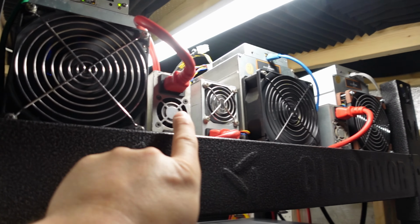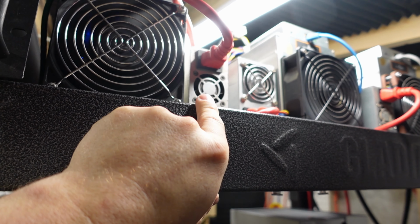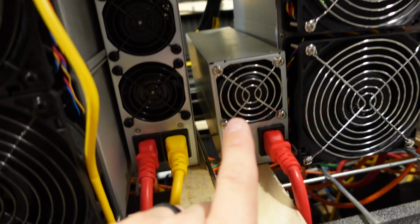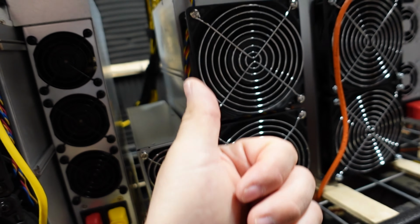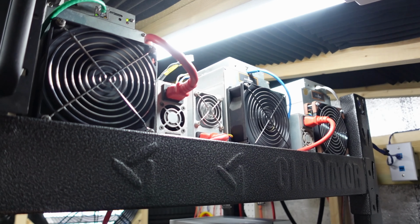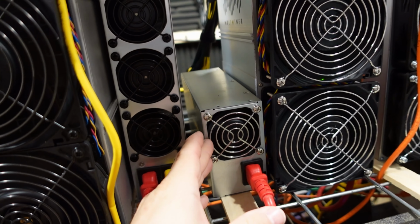So I thought, why don't I test this unit? Even though our fans aren't running, we'll test it just to see what it's at. Test this unit, the APW3, and this guy, the APW7, for two things. We're gonna do watts, kind of efficiency, hash rate to efficiency, really look at which one is gonna provide us the least amount of watts for the most amount of performance, and then also a sound level test.